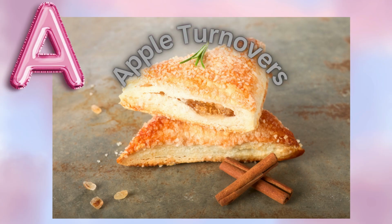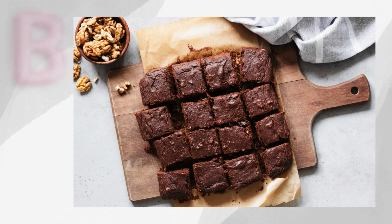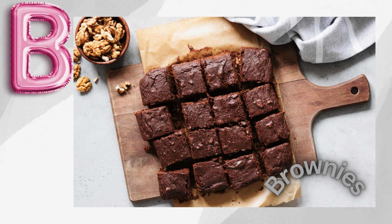First up, A stands for apple turnovers. These flaky pastries are filled with spiced apples and wrapped in buttery puff pastry. Perfect for breakfast or dessert. B is for brownies. Rich, chocolatey squares that make everyone smile. Whether you like them fudgy or cakey, brownies are a universal favorite.